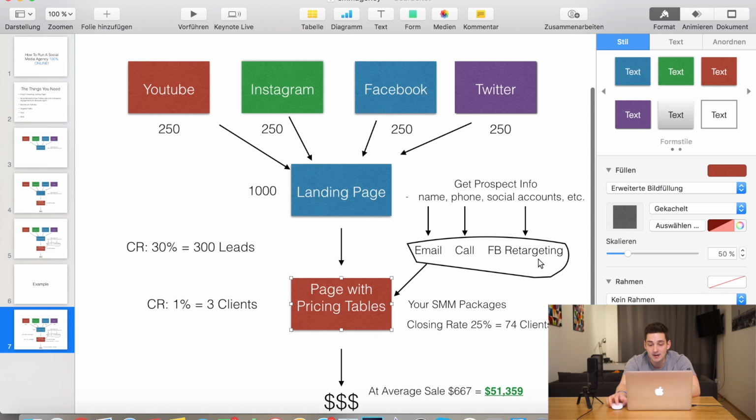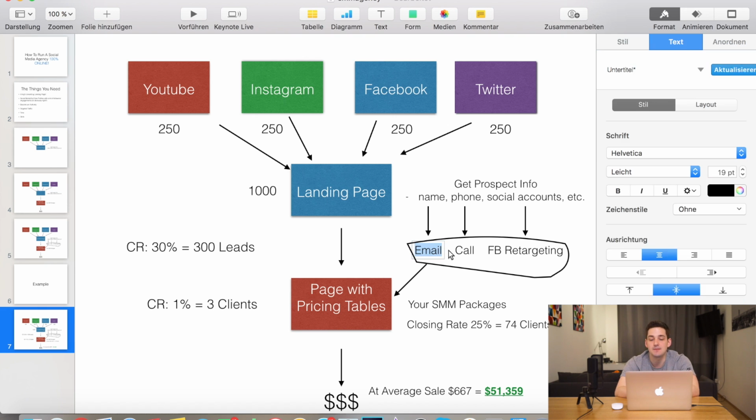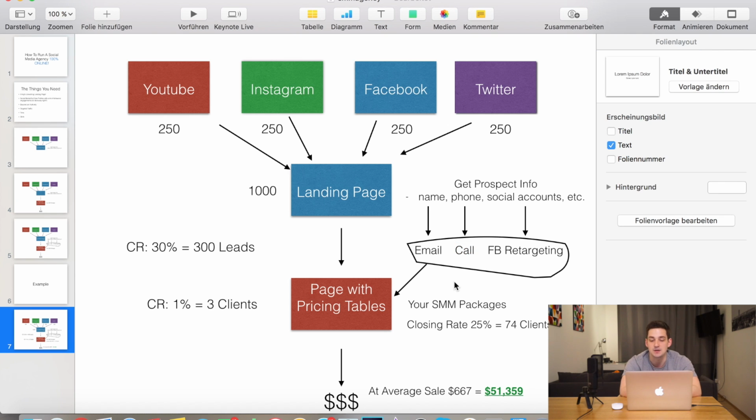But the real money you're going to make is with following up, meaning paying for ads on Facebook and stuff, emailing them and calling them, and even following up on social media via Facebook message or Instagram direct message. This is, by the way, an insider tip. Instagram direct messages are pretty hot at the moment. There's a lot of business done through these direct messages.